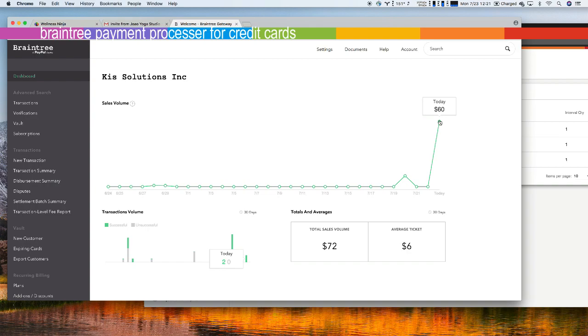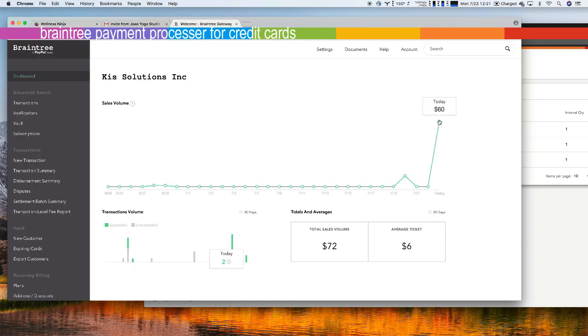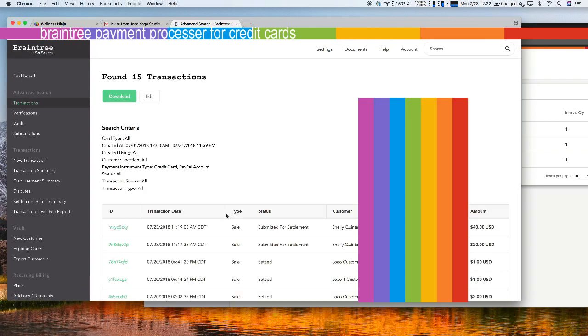Today I charged $40 to my own credit card, and just from the last video, if you recall, we charged $20 for the cancellation of a yoga therapy appointment, and we charged $40 for attending the yoga therapy appointment. And I can see that both of those transactions actually hit the credit card over here for a total of $60 tendered today. Braintree has a really good set of functionality around maintaining your credit card transactions.